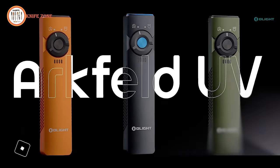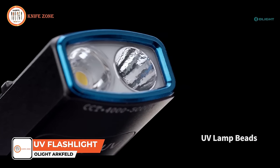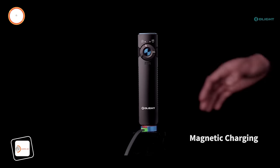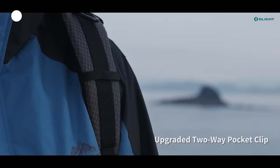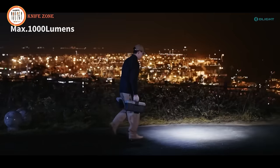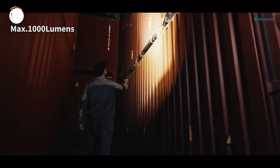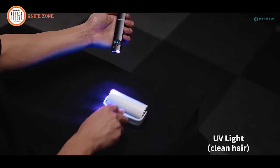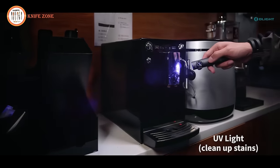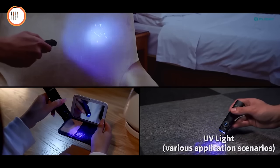The Olight Arkfeld UV is equipped with an anti-slip grip, an upgraded pocket clip, and a UV light source. It features our easy-to-use signature magnetic charging and a multi-use pocket clip for added convenience. The illuminated battery level indicator provides instant feedback, and with 5 brightness levels, you can fine-tune the illumination up to 1,000 maximum lumens. The ultraviolet light is excellent for various applications, including locating hair stains and urine detection. The strobe feature is useful for signaling during emergency situations.